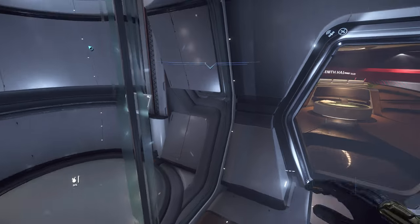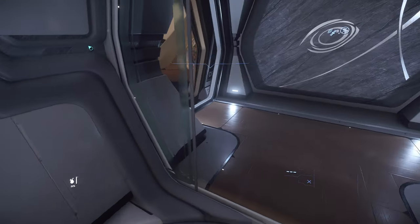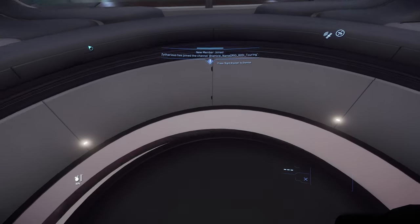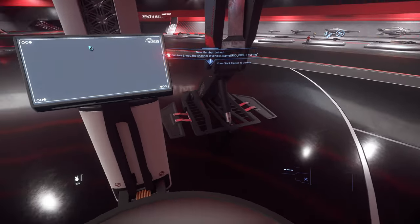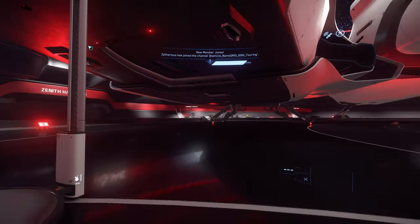What is that? Oh, it's an elevator? That is a fancy elevator. Yeah. I really like this one. Yeah, we're gonna have to do a separate, dedicated video on these ships.